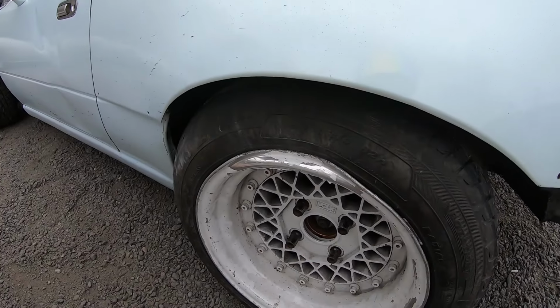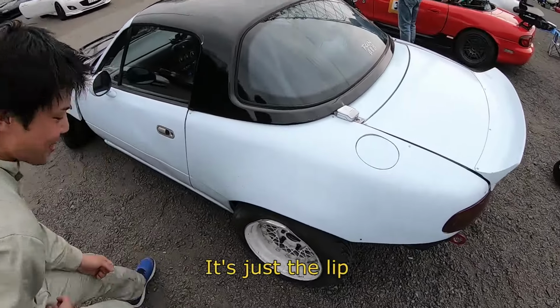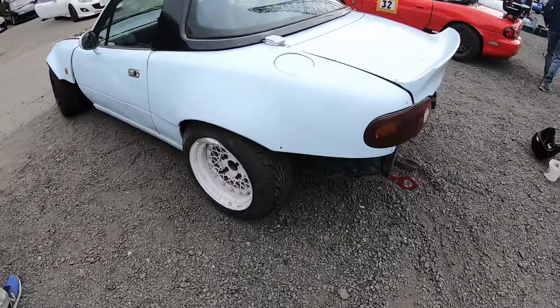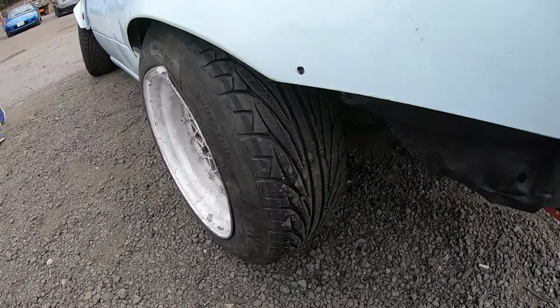So that's when we hit the rumble strip. So, there. And he's still got that much tread on the tires after that run.